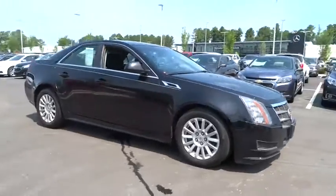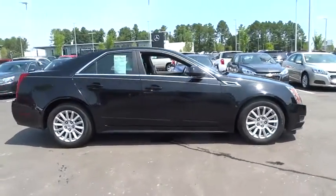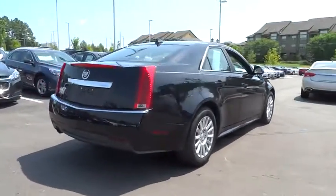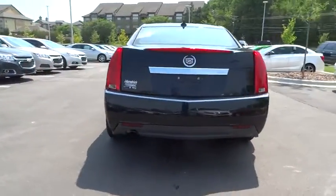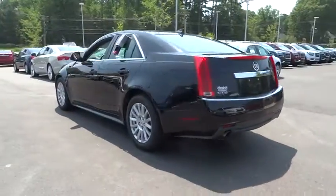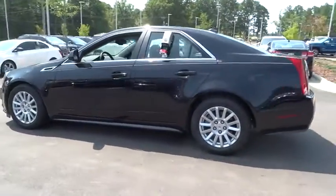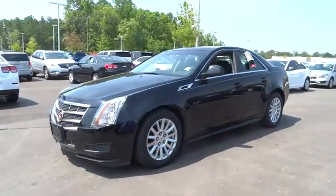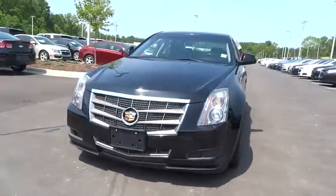The 2011 CTS. The CTS is a well-sorted blend of all-American style and European-inspired tuning with a cutting-edge design. The luxury CTS blends elegant styling, performance, and exceptional fuel economy. This vehicle has less than 55,000 miles. Here are some of this vehicle's great options.